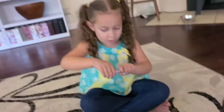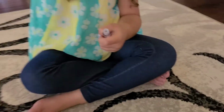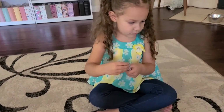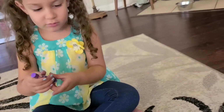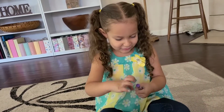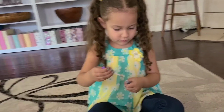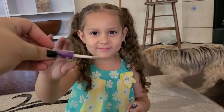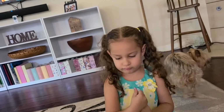I need to smell this one now. I think you smelled that one already. That one's bubblegum. Oops. My phone. Mmm, I love it. And me too. Now purple. Now purple. Mm-hmm. Mmm, no. Ooh, I love grape. I actually love the taste of artificial grape stuff. I know most people hate grape flavors, but I love grape flavors.